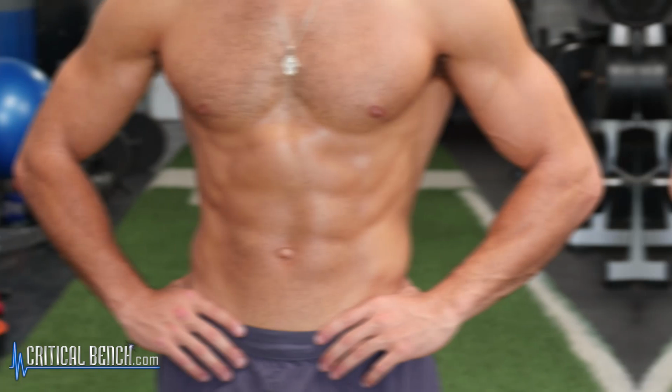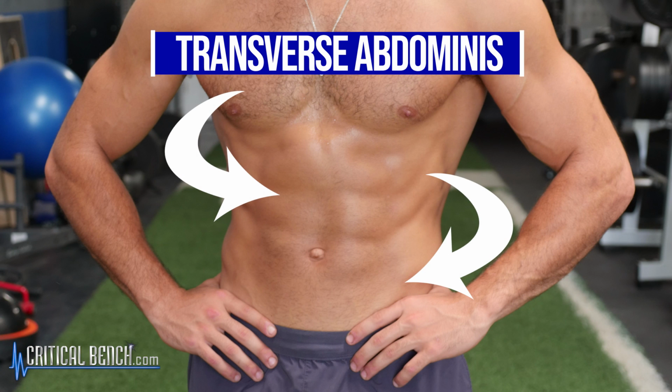What do I mean when I say core anyway? Let's define what the core is. We'll be talking about three different areas of your core. First is your transverse abdominis.